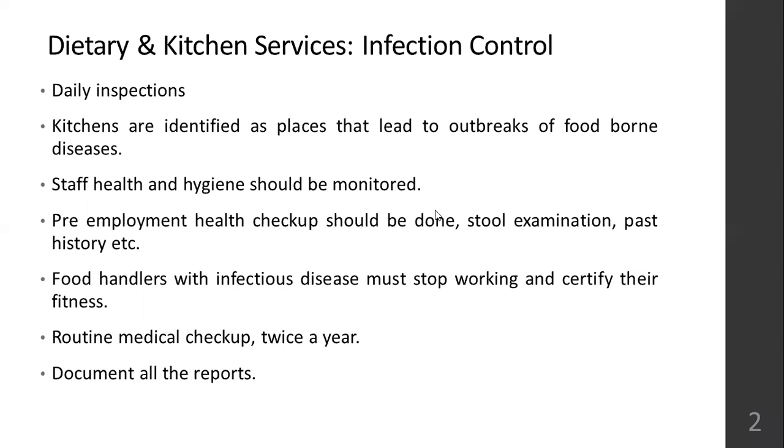Routine medical checkups are done at least twice a year, and all the results of the medical checkups that have been done should be documented. They have to be recorded as well. Record keeping of all these documents should be carried on.